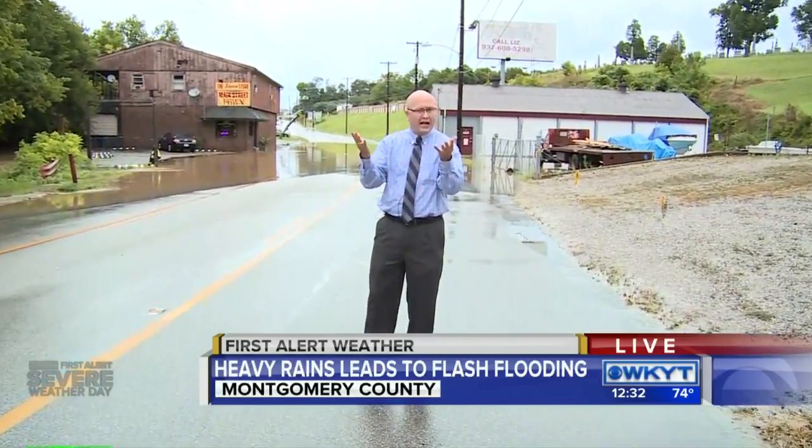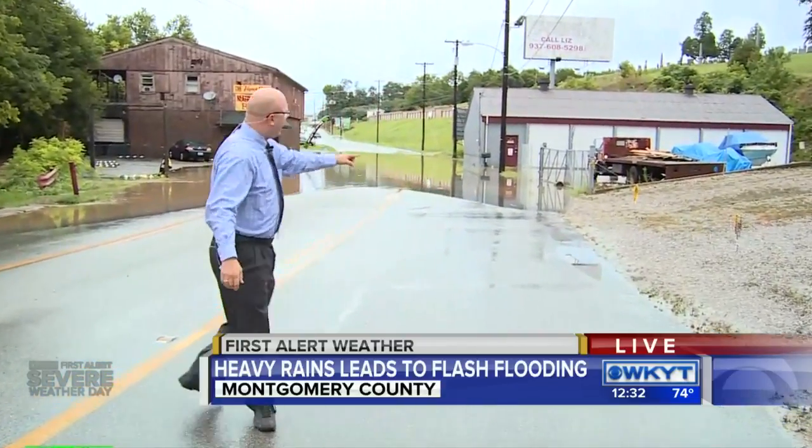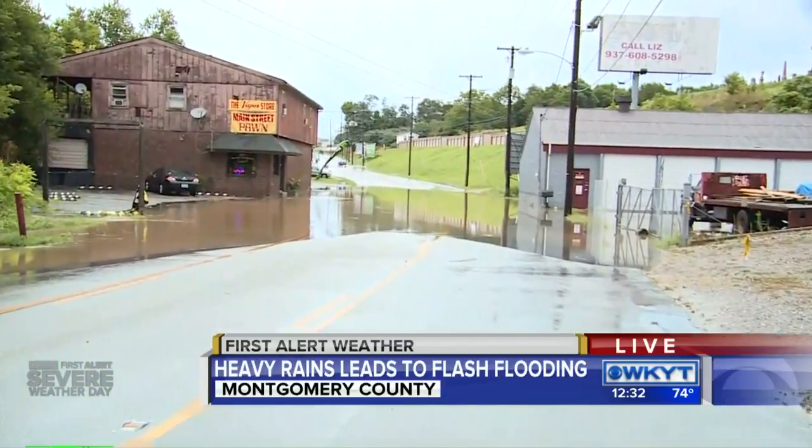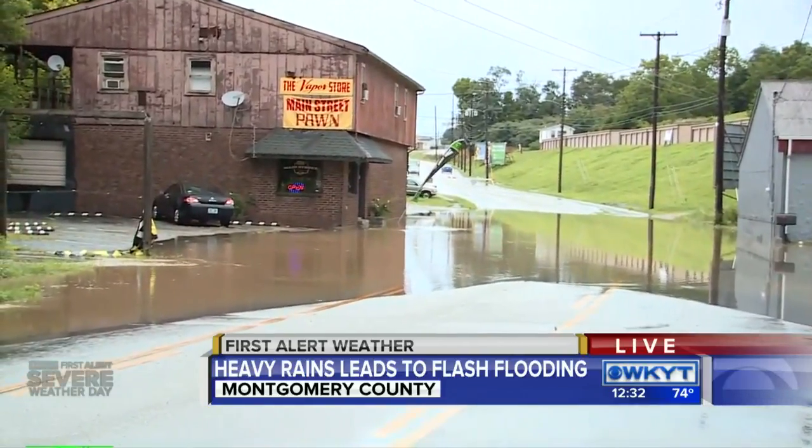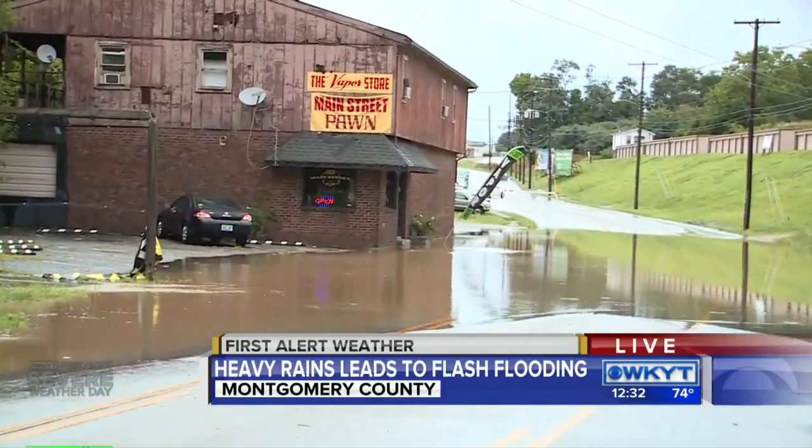Yeah, guys, in this particular area, we picked up anywhere between 2.5 and 3 inches since midnight. So you're talking right at 12 hours worth of rainfall. Right now, it's lightened up considerably. We're along East Main here, and you can see that the road is covered. You've also got a business right there that's literally in their front door as well. So some high water here.